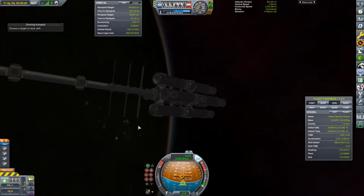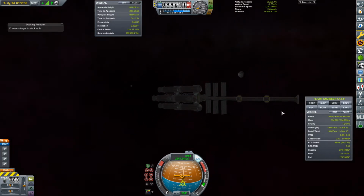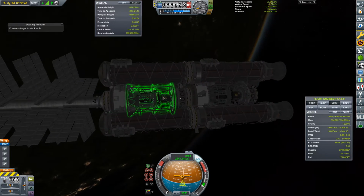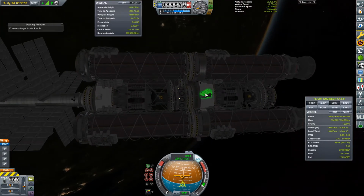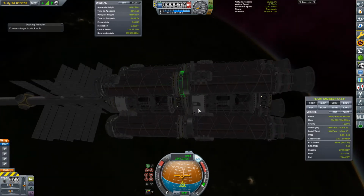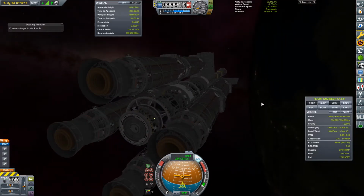Alright, so here we are. This is now the assembled fuel tanks and engines. And then this is the structural spar with the radiators deployed and ready to go. I actually have one of the reactors activated at the moment to provide power, because these radiators actually do consume a little bit of power, more than these small solar panels can actually handle. So actually I could probably just go ahead and retract those, because we no longer really need them. Once I actually have some real solar equipment up here, then I can shut that reactor off. But it's fine for now.